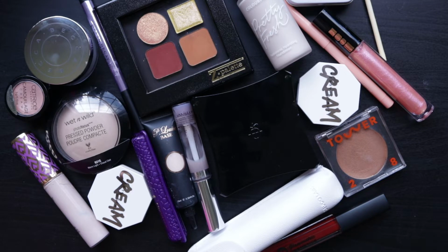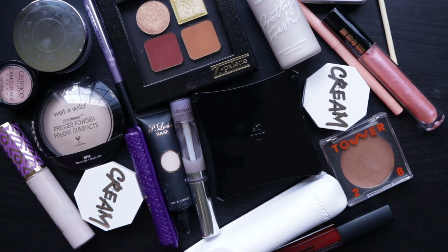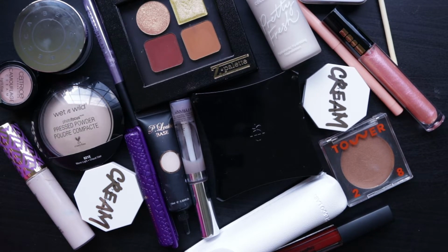But I just really love the aesthetic of his pieces, and he has done so many, and this one in particular I chose because I vividly remember this very specific image of this woman. And so these are the products that I chose that are inspired by this art piece. So let me quickly go through these products, and then we're gonna get into the makeup application section where I will go into a little more depth about who Alphonse Mucha was.